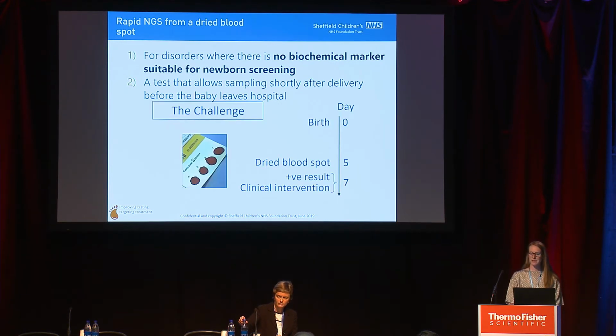So at the moment, birth obviously happens on day 0, and a dry blood spot's taken by the midwife on day 5, and this is when biochemicals stabilise in the blood. A positive result can be obtained by day 7, and so clinical intervention happens no earlier than day 7. With early genetic testing, we can take the dry blood spot the day the baby's born, so this allows increased flexibility with that procedure.